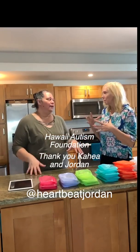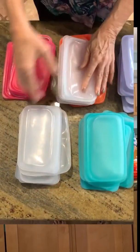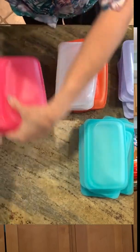Okay, so you pick a day to prep. I pick a day to prep, and actually this is half a month's worth. So every other Sunday I cook and put it in the freezer. If I had a separate freezer, I probably would do more. But because I just have my one freezer, otherwise we don't have room for any other food, only Jordan's.